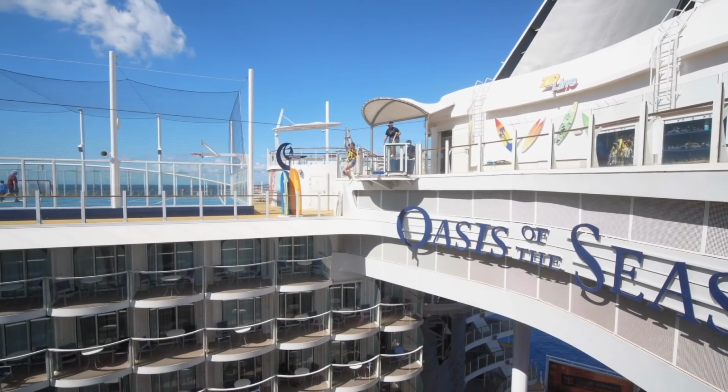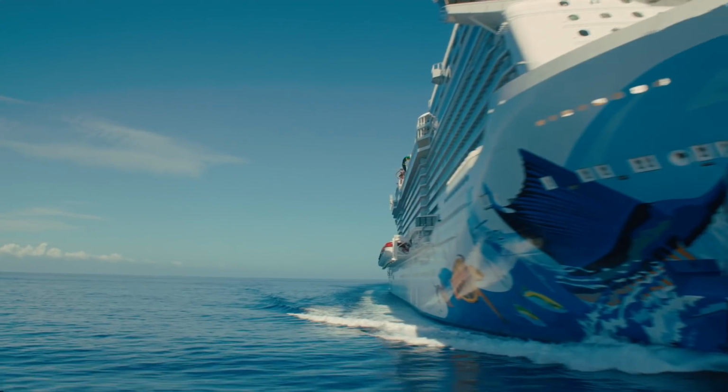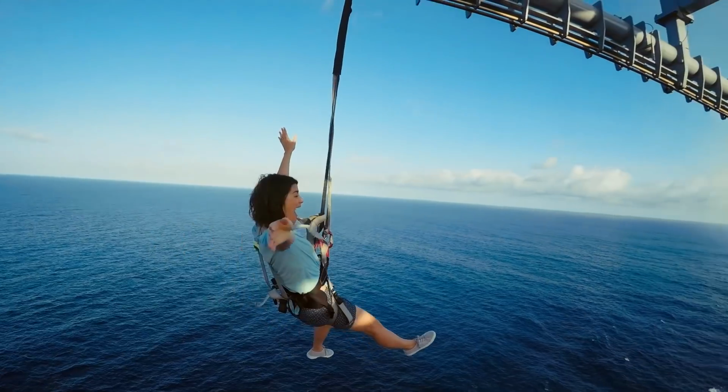Now, if you're worried that there won't be activities that are included on a cruise, not to worry. There are still many, many things that are included on a cruise, including on Royal Caribbean's Oasis class ships that they have the zip line included. They've got ice skating on many of their ships. Norwegian Cruise Line has their ropes course. Carnival has their sky ride.